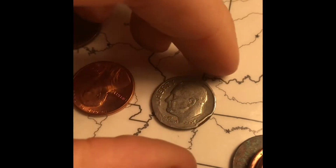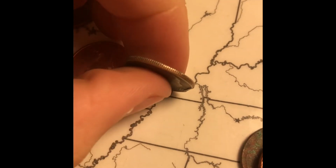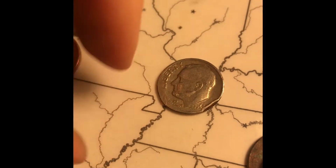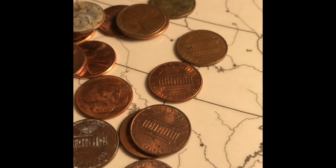Alright guys, this is roll 48, and we got our first dime from 1965, so it's 1 year after the silver ones, but still made 9 cents, so I'm okay with it. So alright, we're gonna add that to the finds, and if I don't find anything on these next 2 rolls, I'll just go straight into the wrap up, but other than that, I'll get you on the next find.